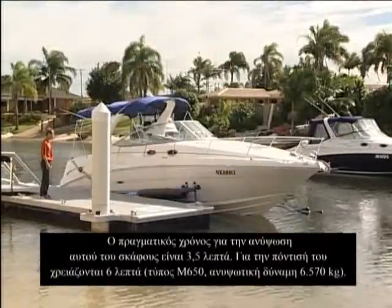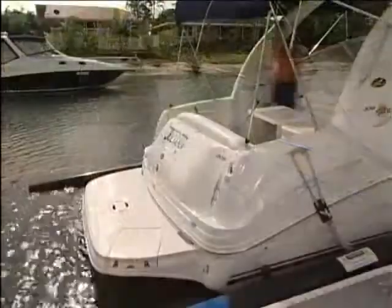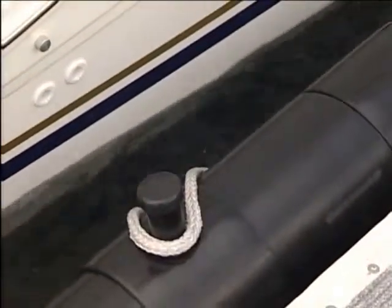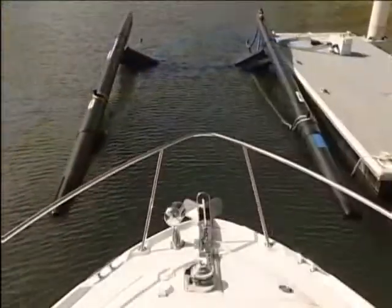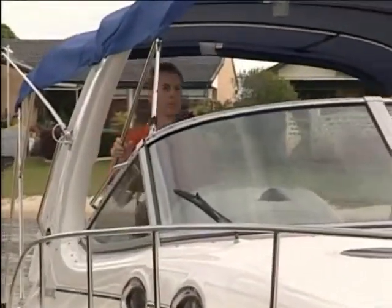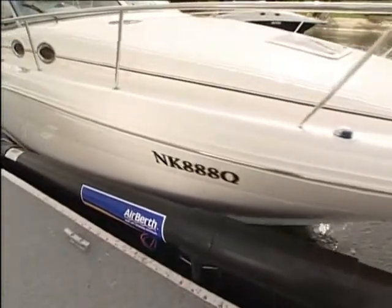Once your boat is completely in the water and the AirBerth is fully submerged, detach the positioning ropes on each side and attach them to the AirBerth positioning rope cleats on both sides of the mooring guide. That's it. You're now off to enjoy another day's boating. To dock your boat, it's simply a matter of steering between the mooring guides. Now, you don't have to be an expert at mooring to achieve this. In fact, almost anyone can do it. Your AirBerth basically does the job for you.